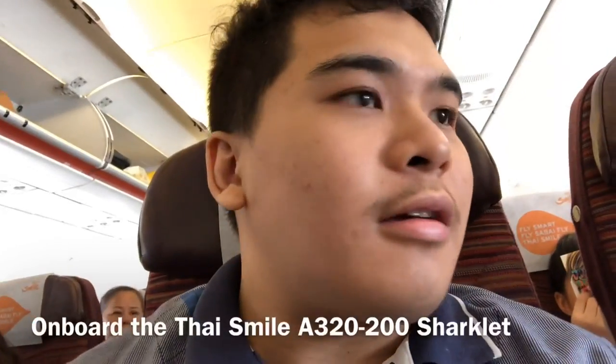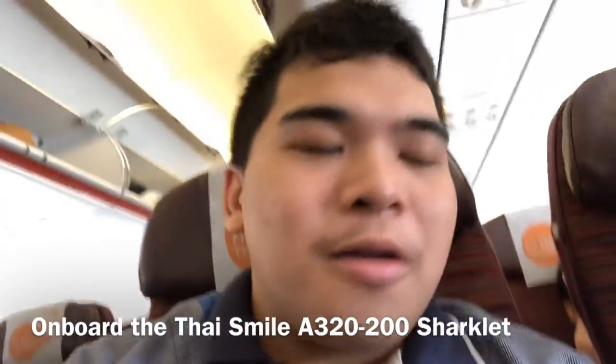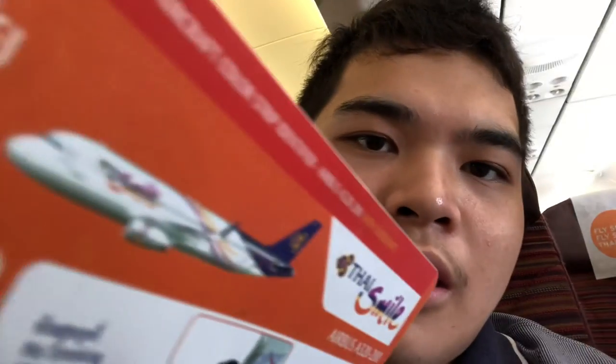Here we are, guys, on board Thai Smile. Since this is a subsidiary of Thai Airways, this is the plane we're going to be flying. This is an A320-200 Sharklet, which is a newer generation, but with the same engine and a redesigned wingtip called the Sharklet. We're going to be flying off shortly.